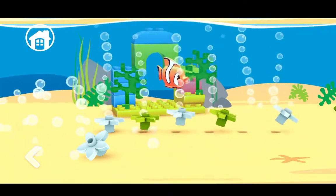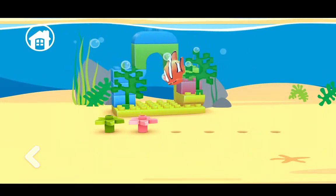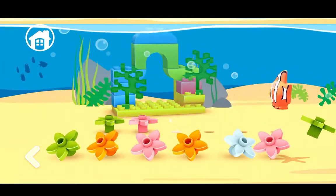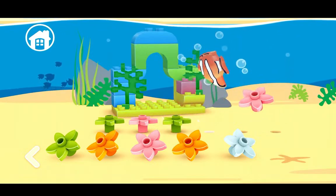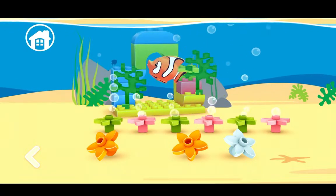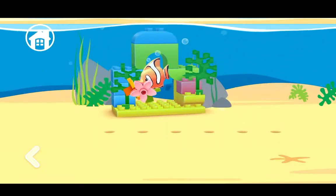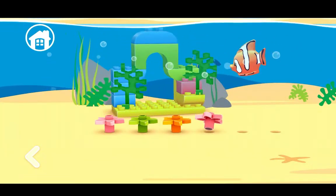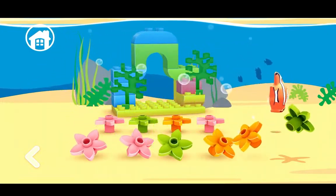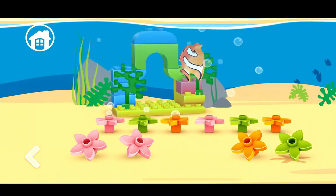And what next? The green, the pink. Okay. Take green, take pink, take green, and take pink. Funny clownfish. And what next? Okay, one pink, one green, one orange, one pink. We need to take one green and one orange. Yeah, super guys.